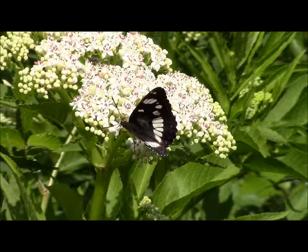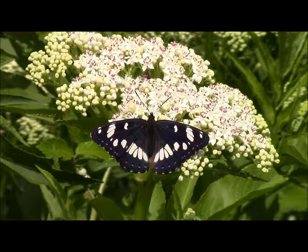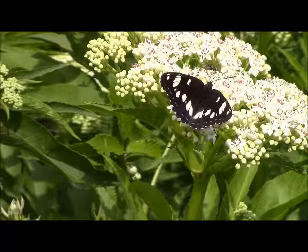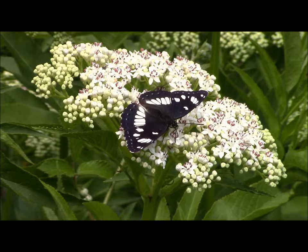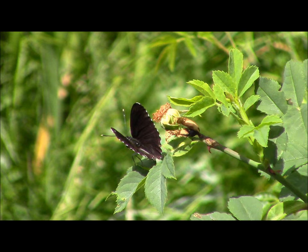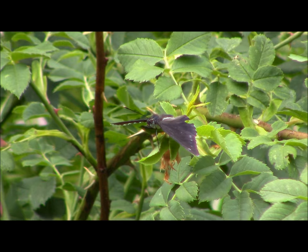Further up the valley still, another stand of dwarf elder has attracted a southern white admiral. This one unmistakable with its deep blue sheen. You see the blue on it? We believe this butterfly, which was active nearby, is an aberration of the southern white admiral, which lacks the white markings on the wings.